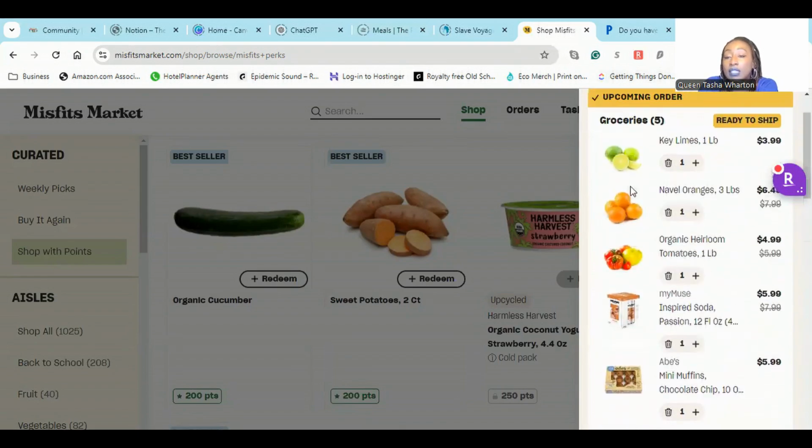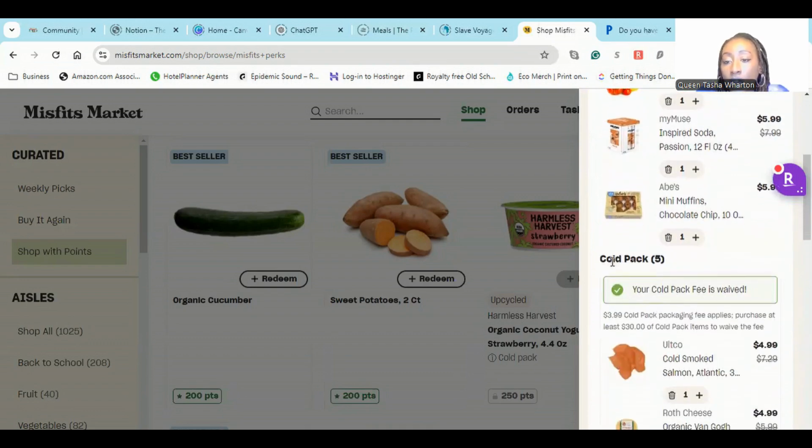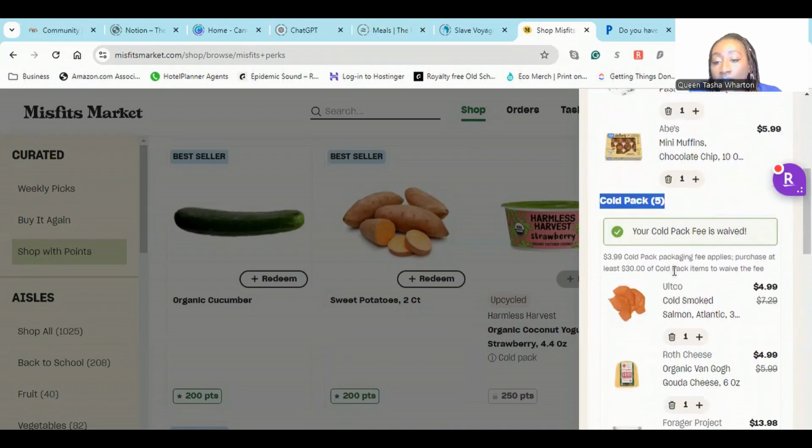So this is all stuff that will come in the box on the outside of the box. That's considered groceries, stuff that doesn't need to be refrigerated. But then they have a separate section for my groceries that's called cold pack. In the cold pack, you have to have at least $30 in order for them to waive the cold pack fee, which is $3.99. So if you only want one thing, you can pay the $3.99, but generally that's why I go over, because I get $30 worth of stuff for my cold pack.